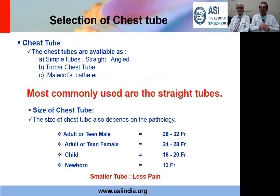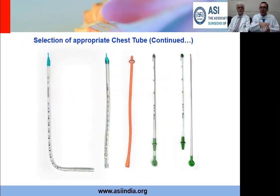Chest tubes are available in different shapes. They are available as simple tubes, as you would see on your screen. In the middle, second from the left, is the most commonly used straight tube. On the extreme left is an angled tube. In the middle is a Malecot, which I have shown only to say that today, when these kinds of tubes are freely available across the country, I hope they are available at most places, there is no need to be using a red rubber Malecot catheter.